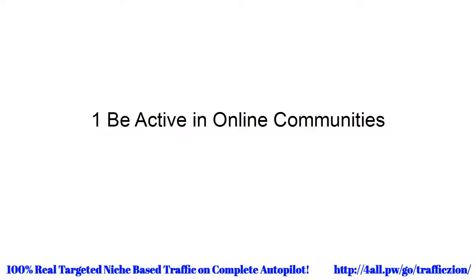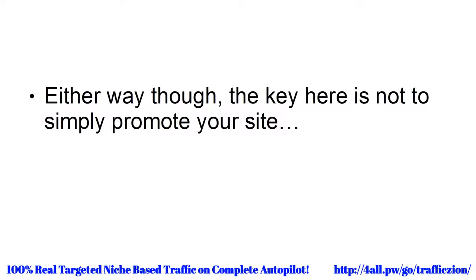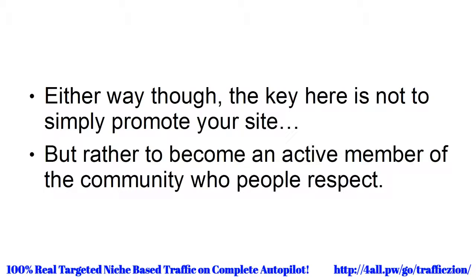1. Be active in online communities. Number 1 is to be active in online communities. That could mean posting on Reddit, the appropriate subreddit for your niche, that is, or it could mean posting in forums. Either way, though, the key here is not to simply promote your site, but rather to become an active member of the community who people respect.